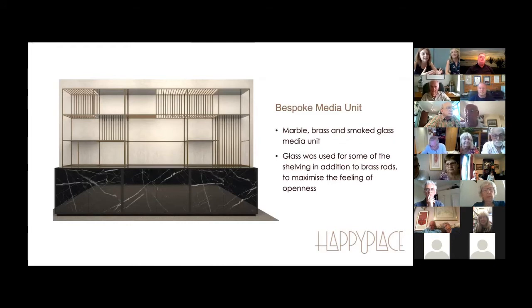But yeah, the glass also has a reflective property when it's used this way. So we would add lighting and what have you. So all of the objects that would make their way onto this would be shown really beautifully with the glass shelves. And if it was all brass, it would just be a little heavy as well. So it's about the light traveling through the shelves as much as anything. So yeah, really nice piece.